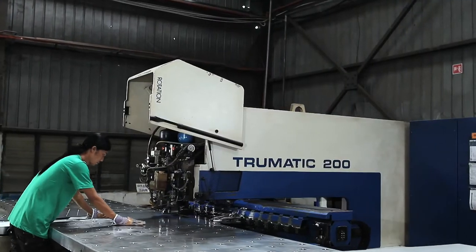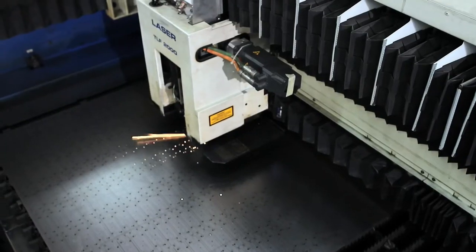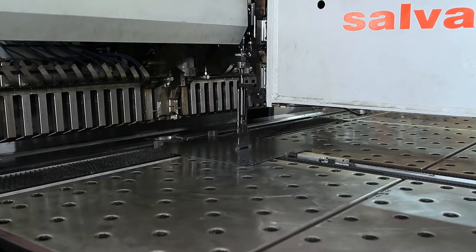Its state-of-the-art manufacturing facility in Kuala Lumpur employs the latest in computer-aided technology and other modern facilities.